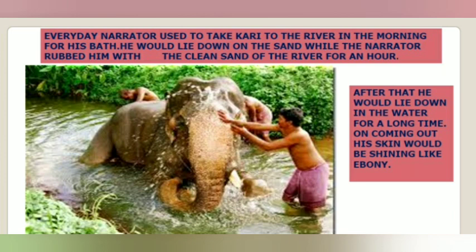So, every day, the narrator or the keeper of Kari used to take him to the river in the morning for his bath. And you know what Kari used to do? Kari used to lie down on the sandbank while the friend of Kari, the narrator, rubbed him with the clean sand of the river for an hour. And after that, Kari would lie in the water for a long time, and on coming out, his skin would be shining like ebony. And here, ebony means heavy blackish in color. So, after bathing, Kari's skin was looking black and the body was shining a lot because he got clean.